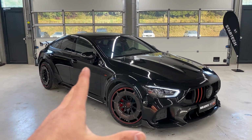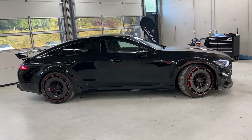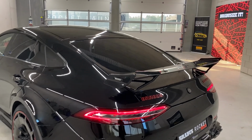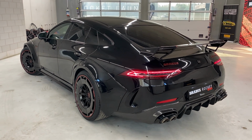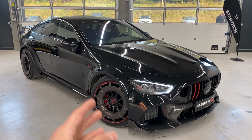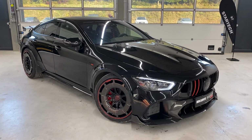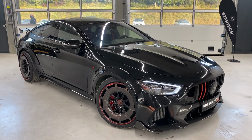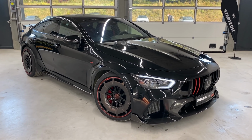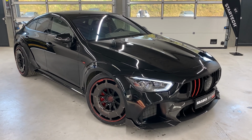Let's start talking about the car in specific. Here we have the Brabus 900 Rocket. This is based on the GT63S. What Brabus has done is they took a GT63S and changed the overall look with the add-ons. Talking about the tech view, they have also pushed the engine from a 4.0 V8 biturbo to a 4.5 liter and modified it, new turbochargers and more. So they pushed it from 639 brake horsepower, stock horsepower from AMG, to 900 horsepower and more than 1000 Newton meter of torque.